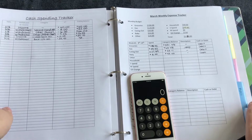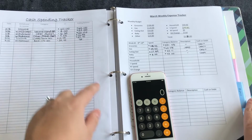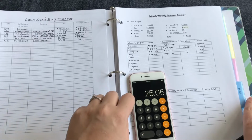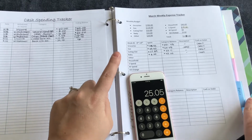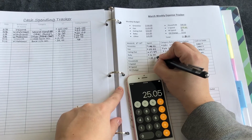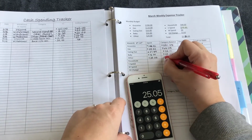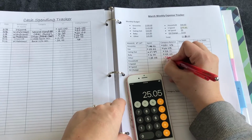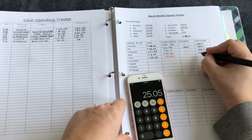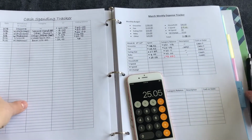All right, and now we go to other, and other, you can see I have 2 expenses here, so that's $16 and then $9.05, so $25.05. We have a budget of $20, so we'll write $25.05, and then we'll use our red pen, and we're over by $5.05 already. And we'll write cash.